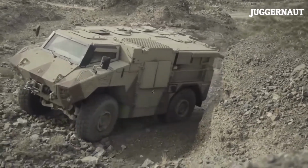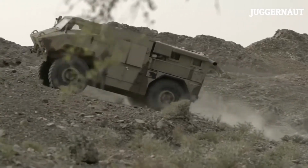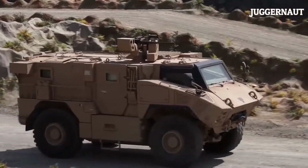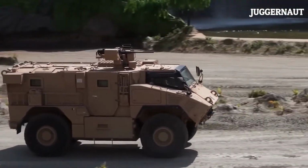The RG-35 can therefore field a simple manned machine gun turret or a remote-controlled tactical remote turret armed with a 1-inch autocannon with coaxial machine gun.